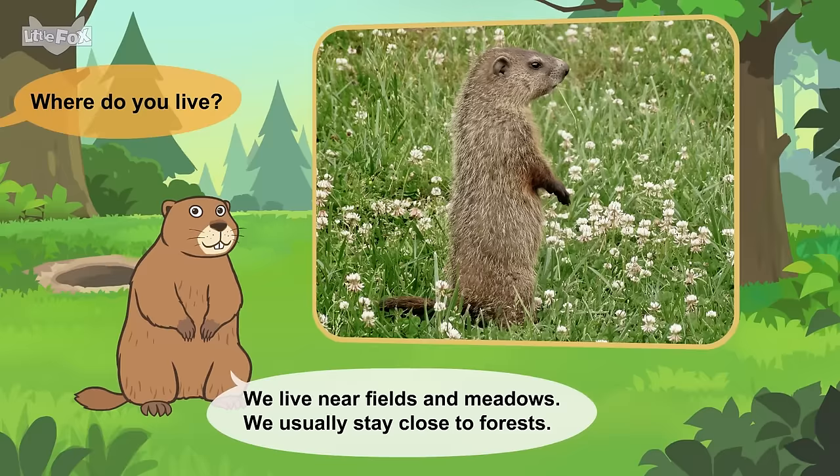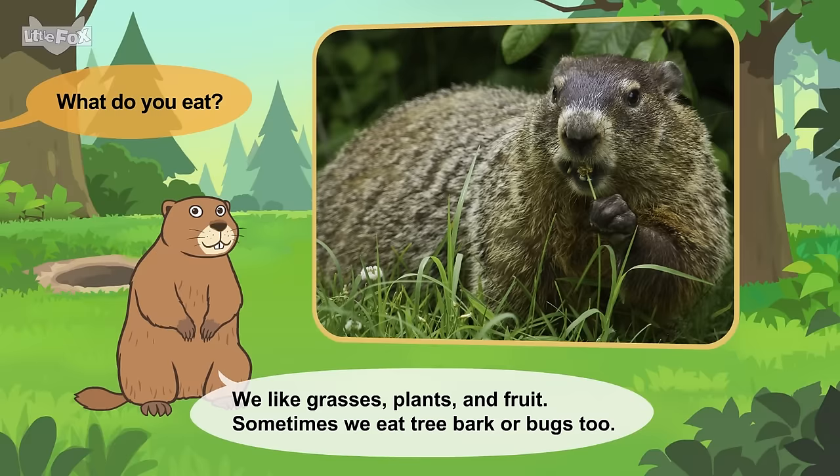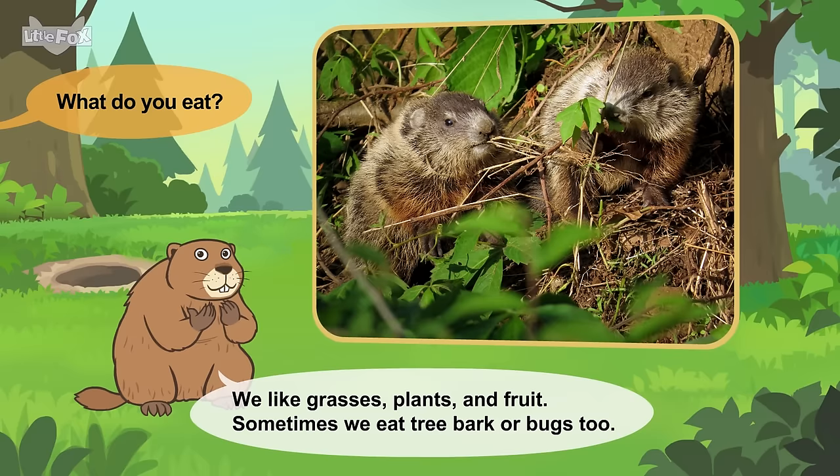Where do you live? We live near fields and meadows. We usually stay close to forests. What do you eat? We like grasses, plants, and fruit. Sometimes we eat tree bark or bugs, too.